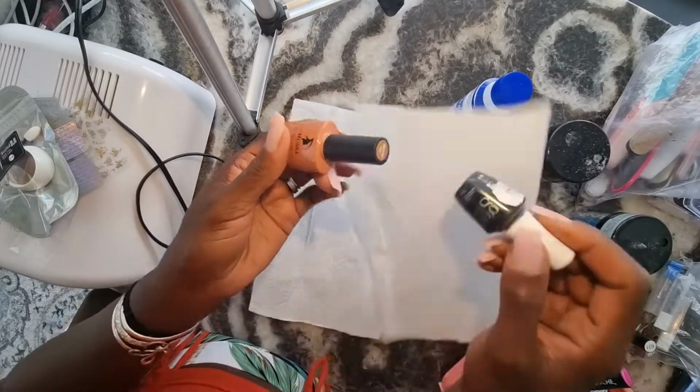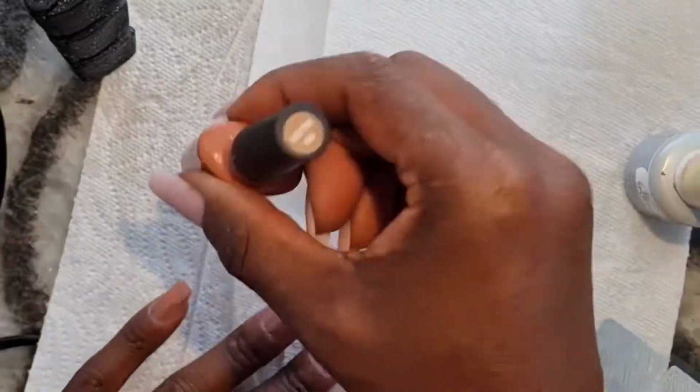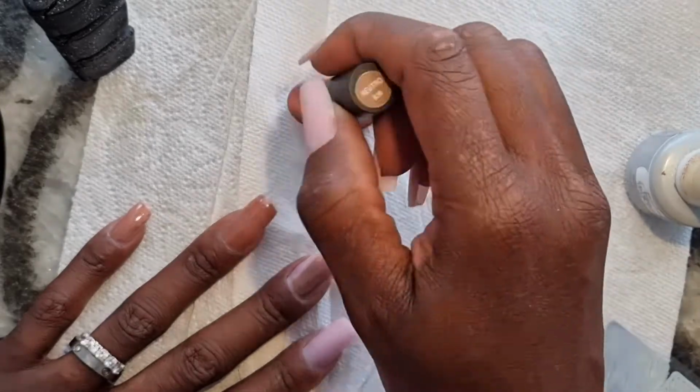So I decided just to kind of go in with more of a deeper neutral color and then just do a reversed, I guess, French tip, but do black at the bottom.